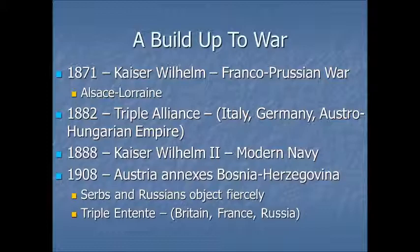In 1882, Germany starts creating an alliance. If you don't know what an ally is, it's somebody that makes a mutual pledge to defend each other. The Triple Alliance is Italy, Germany, and the Austro-Hungarian Empire. These three countries agree that if anyone attacks any one of those countries, the others will come in to defend them. They've made a defense alliance, kind of like we have today with NATO, okay? Or the Soviet Union had with the Warsaw Pact for so long. So keep that in mind. There's this alliance back there.